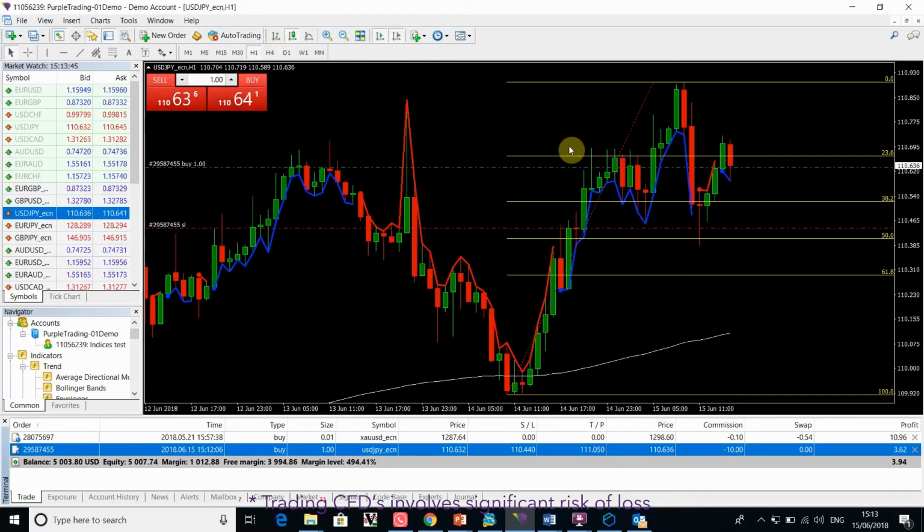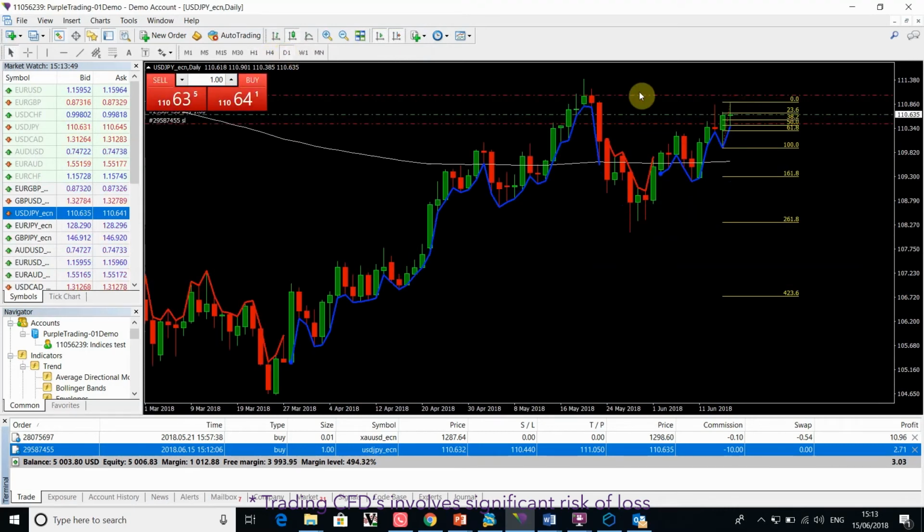Can't see it on this chart, but if I go to a bigger time frame, it should come up. So on a daily, take profit in place, and again, it's telling me that I'm going to make 40 pips, and that would equate to $377 if I stay in this trade.